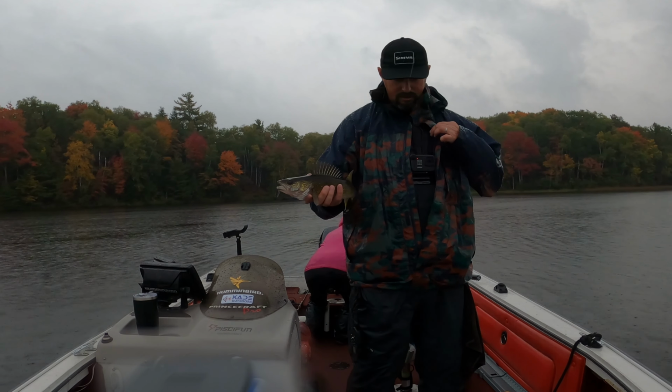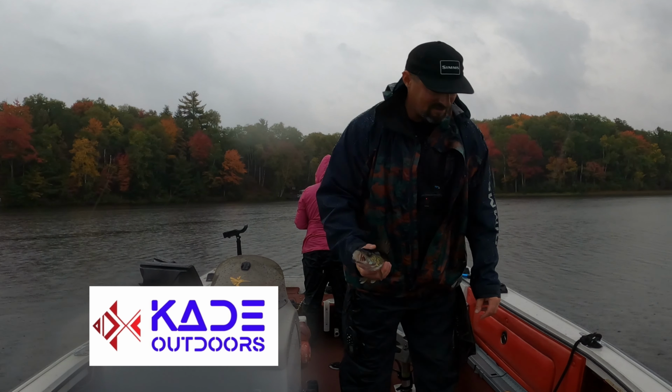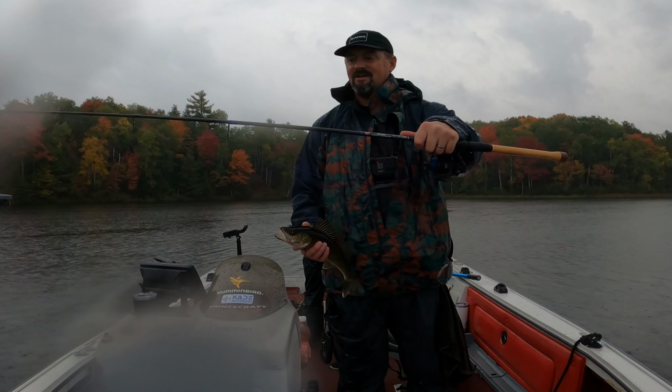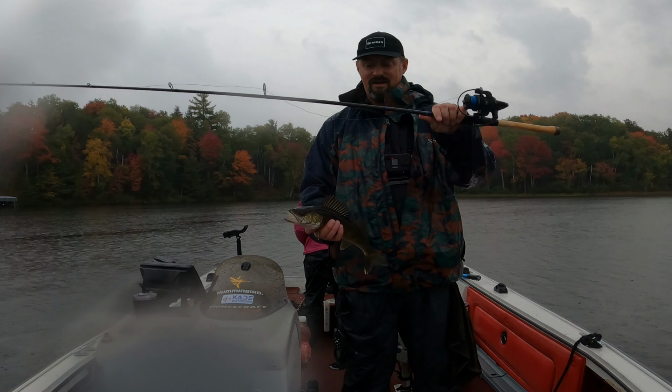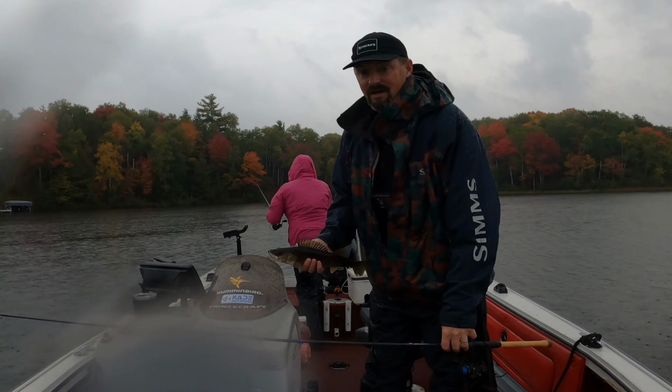First fish on the Cade Outdoors rods. A little sticker there. 7.2 medium, extra fast action. I felt everything on that, the weeds and the actual fish. Yeah, that was really cool. Quick little measurement for this guy.